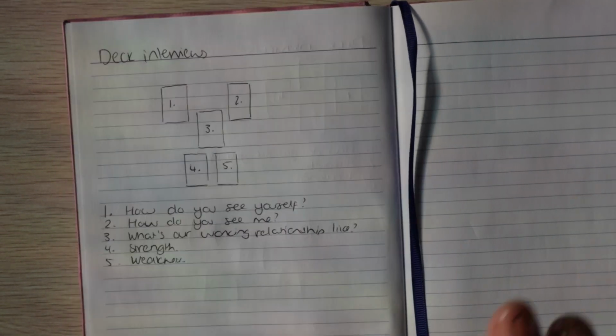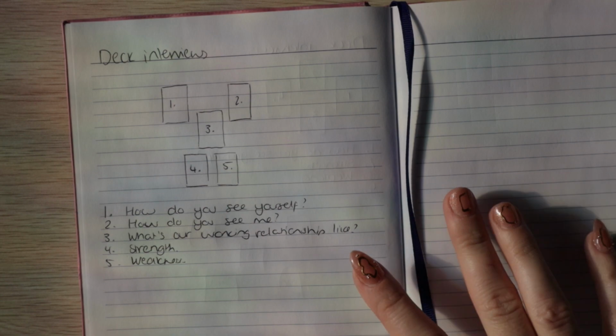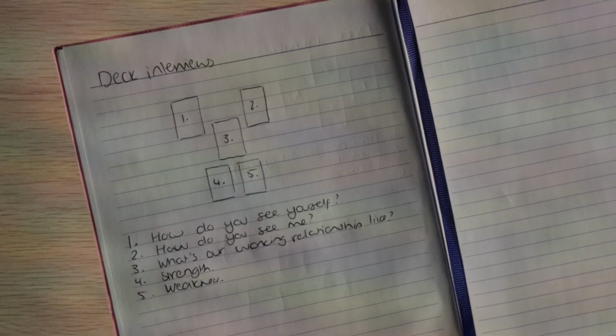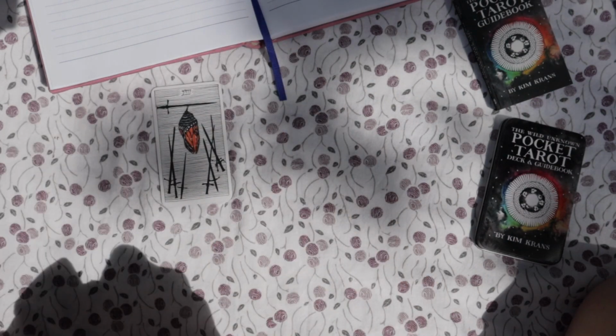I think I'm going to insert clips of me drawing the cards and then talk about them here. So hopefully with some editing magic this will look okay. Right, so I'm going to do this in the order that I actually pulled cards in, because that seems to make sense. So, for the Wild Unknown Pocket Edition, we had how does the deck see itself?